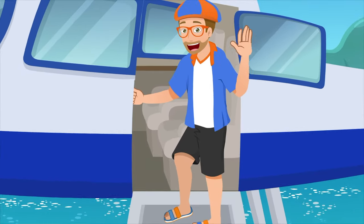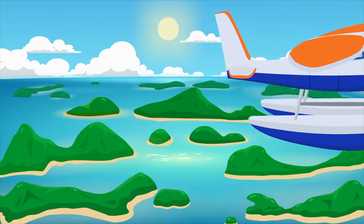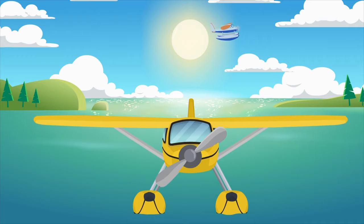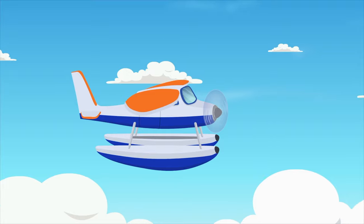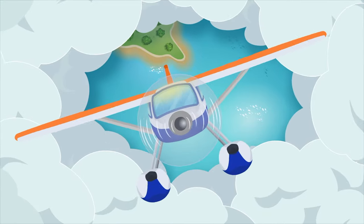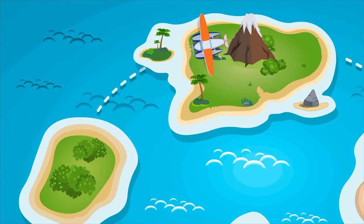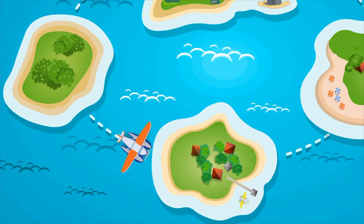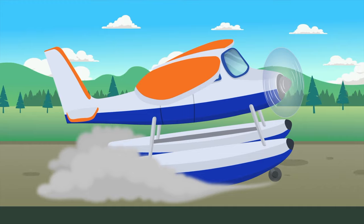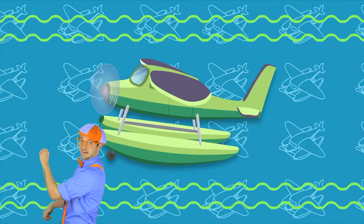Take a seaplane when you're on vacation and fly to amazing destinations in a seaplane. A seaplane can float on water and fly in the sky. It's a seaplane, a seaplane. Out on the ocean in the clouds so high. It's a seaplane, a seaplane. Seaplane flying all around. Seaplane landing on water and the ground.